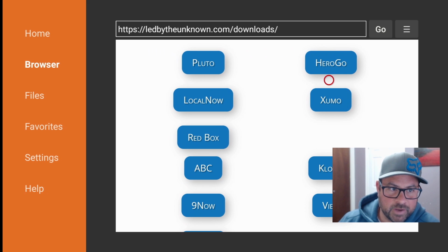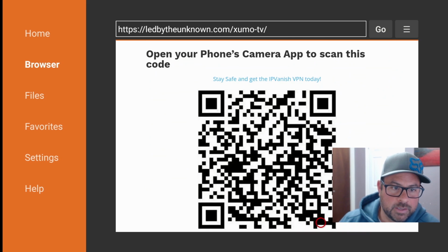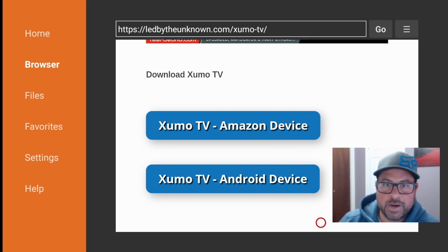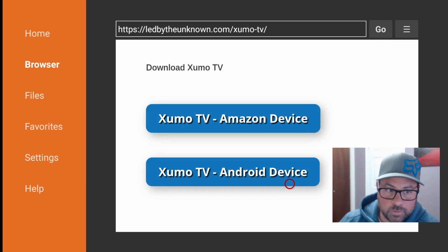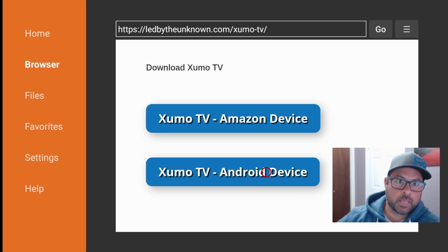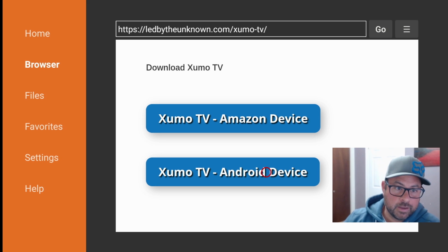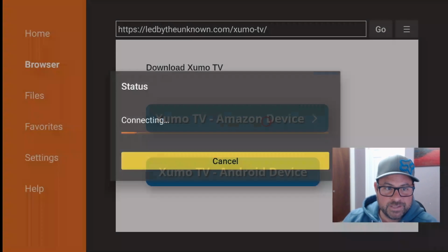So you can see we have Pluto TV, another great free, fully legal streaming service for live TV. And we have Zumo, so we can click on it. It's going to go to the Zumo TV page. We can click down. Now this will work for your Amazon device or any other Android device. The Android device ones are regular phone layouts, so they're kind of tall and skinny. They will rotate, but the Amazon TV doesn't have a rotate feature, so download the Amazon device version.